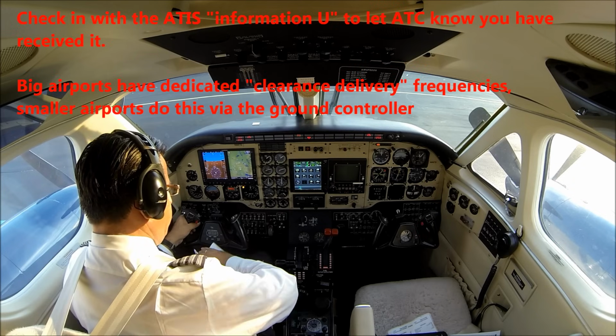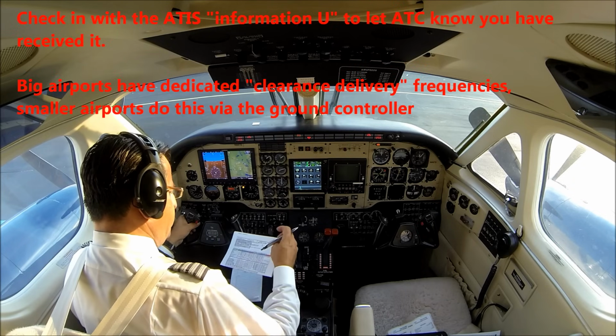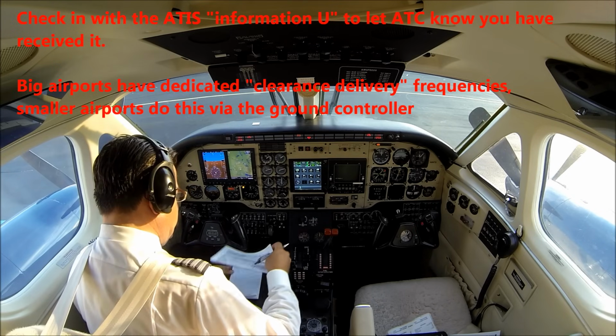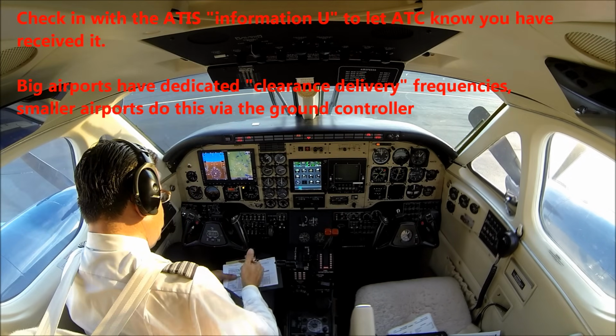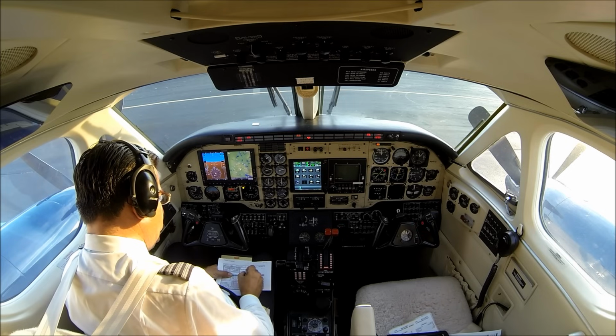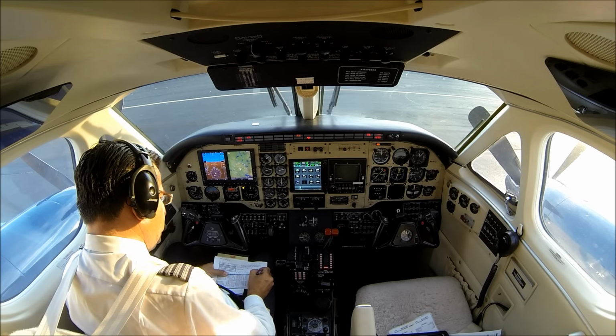Ground, hello, November 847 Delta, information Uniform, to LaGuardia, please. November 847 Delta, cleared to LaGuardia Airport via direct Carmel, Victor 123, direct. On departure, maintain 3,000. Expect 5,000 five minutes after departure. Departure frequency 120.8. Squawk 4233.